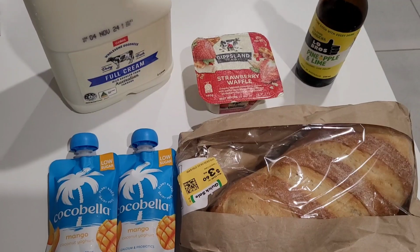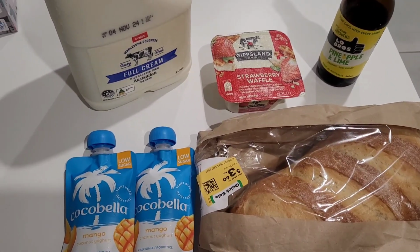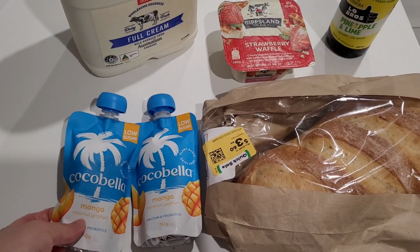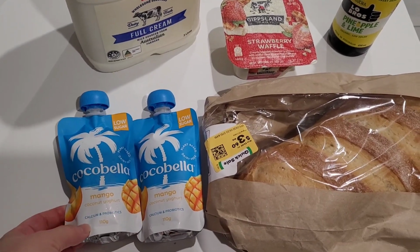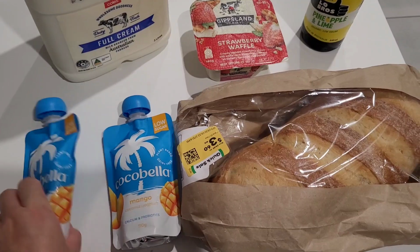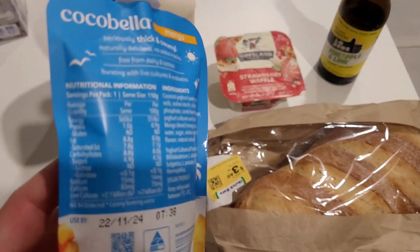What I ended up purchasing, now there weren't very many clearance items, but I did pick up items that were on sale, such as the Cocoa Bella mango yogurt. My partner tried that and it was really delicious. He will be buying that again, only when they're on half price, so $1 a pouch.